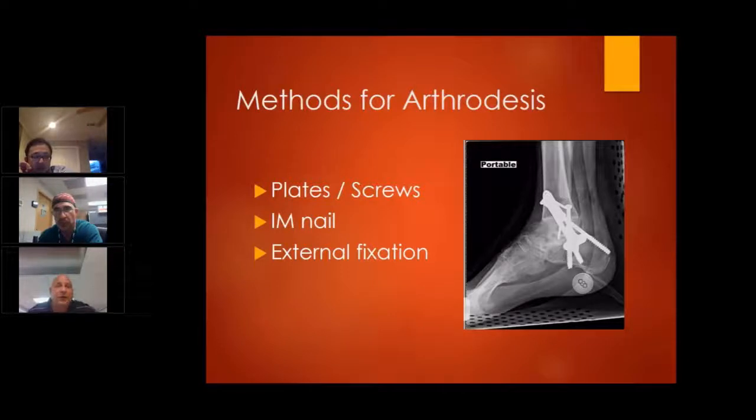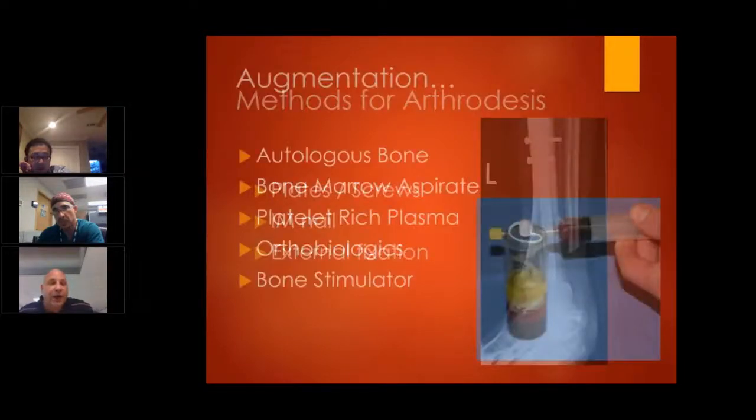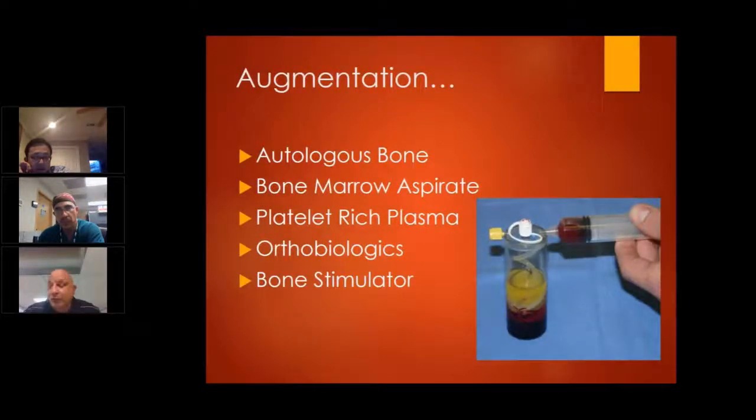Now, there are many different types of ways to achieve arthrodesis with respect to internal fixation and external fixation. You have plates and screws, you have the IM nail, and you also have external fixation. All of these are options that are good. I think which is going to be most successful for you is going to depend upon your experience. Whenever I'm doing any type of high-risk surgery on patients that are diabetics or have had multiple surgical procedures performed in a particular area, I always try to give myself the best advantage, and that's going to be to try to augment it with autologous bone marrow aspirate, platelet-rich plasma, any type of orthobiologic that's going to help this to heal.